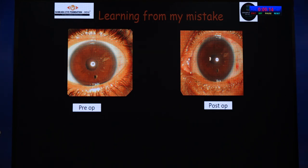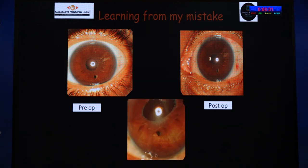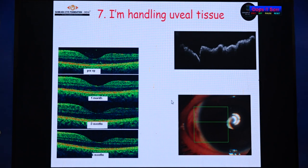The most important thing is the site of the PI. As the name suggests, peripheral iridectomy, it has to be done in the periphery. Now in this case, there is a mid-peripheral iridectomy. So when I dilated the patient, the optic edge got captured and it landed up in a pupillary block glaucoma.